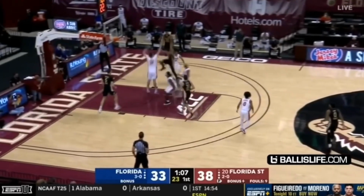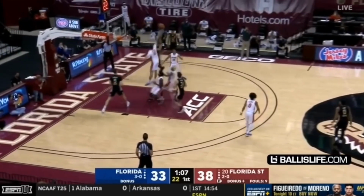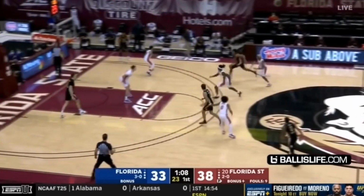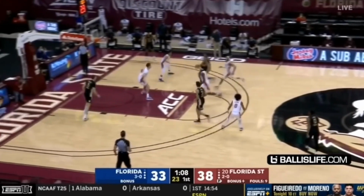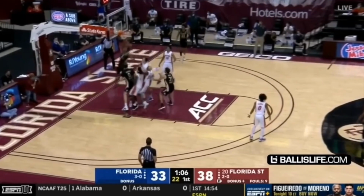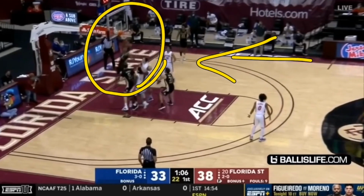Oh yeah, by the way, did I mention that he can really sky up for some massive dunks? Now, what I really want to show you is look how long his strides are. His legs are extremely long, but the longer your strides are, the faster you're going to be. And if you're taking long strides full speed towards the basket, you are going to be extremely hard to stop.